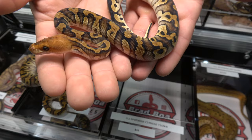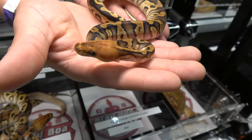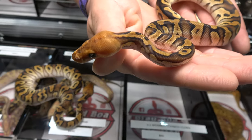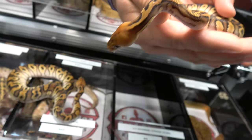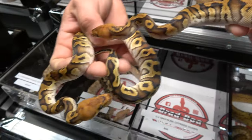I think it's in the Black Eye Lucy complex. Really cool. The heads are super orange. You get that kind of bald head, and a little bit of stuff going on right down the snout area. And then that patterning is really wicked. This one, too. Very cool.